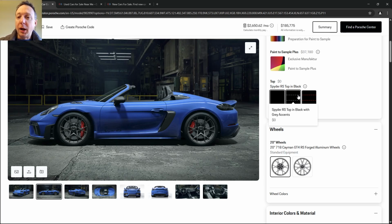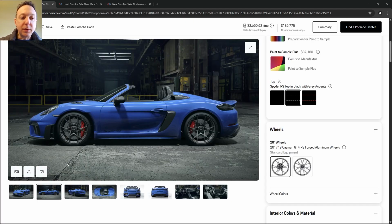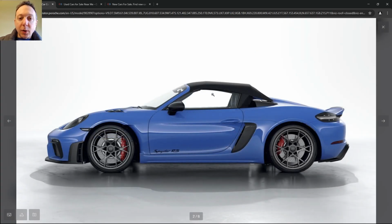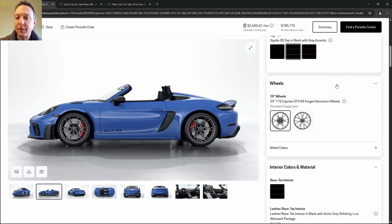All right, so I got the Spyder top, so it starts with gray accents. It actually is the deviated accent, which right now, because I haven't configured yet, is gray, but that will change. So let's look at what that's going to look like. Let's just put the top up. All right, so we get a little bit more contrast. So what that's going to do is put a deviated strip all along here, and I think that's nice to just bring a little bit of the blue color into the top. Again, creating visual interest is what my build color choices are all about. All right, let's get rid of the top for a moment, because after all, it is a Spyder.